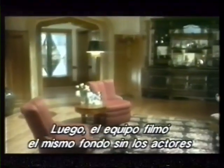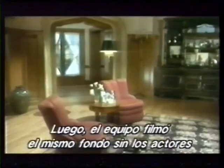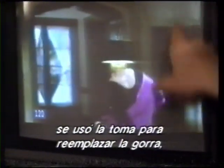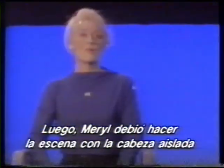Next, Ralston had the crew shoot a plate, which is a shot of the same background without the actors. After Doug Smythe digitally removes Meryl's hooded head, the plate is used to replace the hood with the proper background. Then, Meryl must perform the scene with her head isolated.